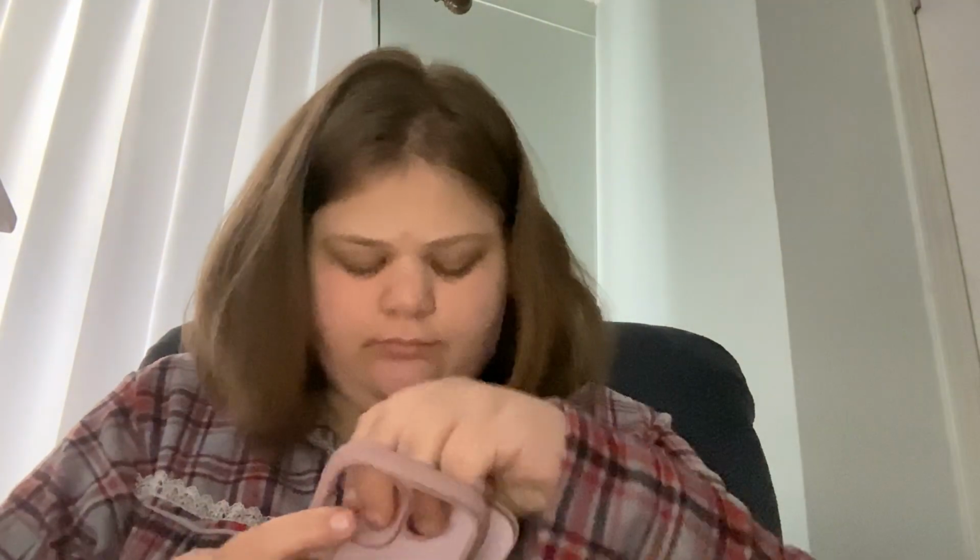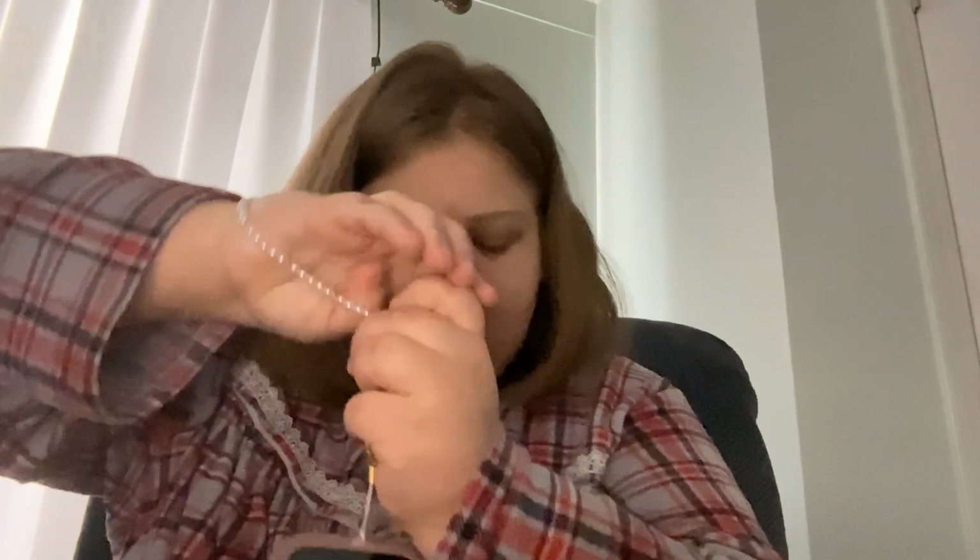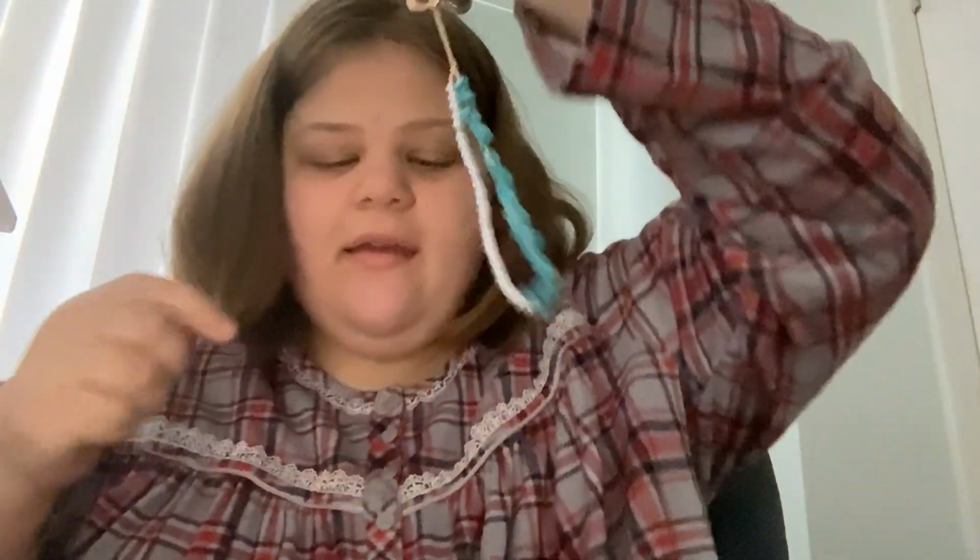Look at that. Okay, let's get my phone in and see how it fits. I can still charge my phone. Look at that. That is so cute. Oh my God. Okay, let's try it on my wrist. Oh my God. If you got thick wrists, this works. I love this. And this looks so good with the case.